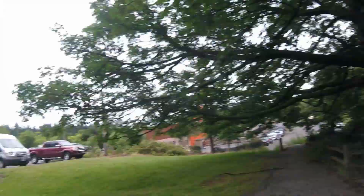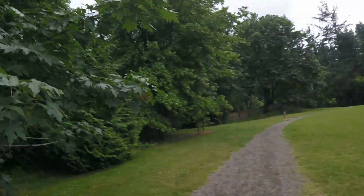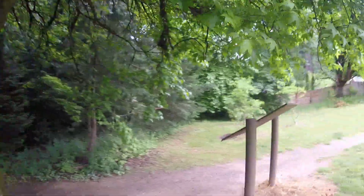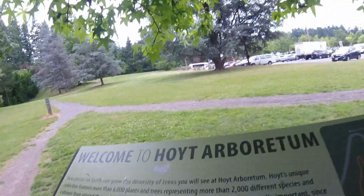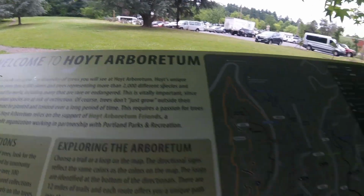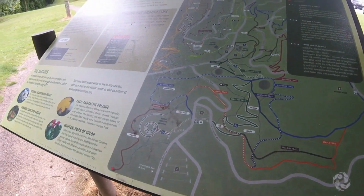Yeah, we're on the back side of the Children's Museum. This was the original OMSI before it got relocated. Oh, looks like the Wildwood Trail just came up here too, so works out for all of us. What is this? The Hoyt Arboretum. I don't know why I like saying it that way, but I've never actually been here. Look at this complicated cacophony.